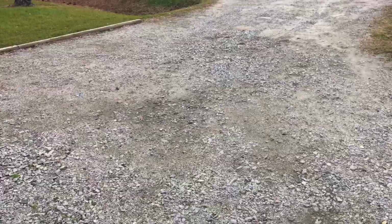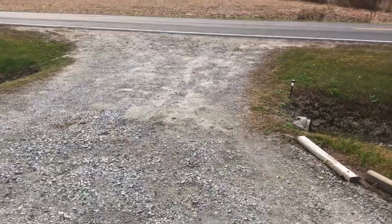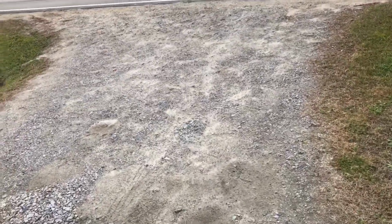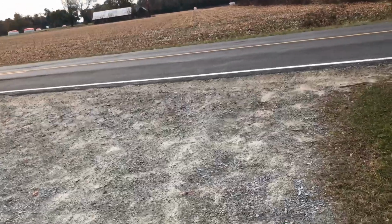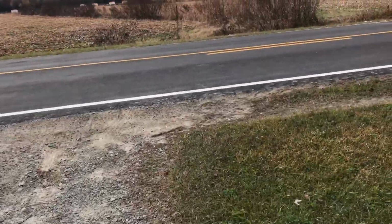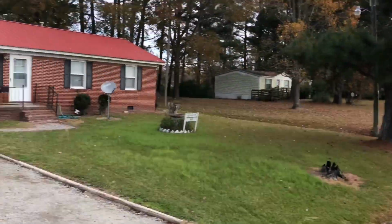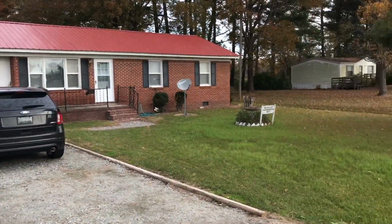And as you can tell, I am not in Kentucky, even though it looks just like Kentucky, but I'm back home in my hometown, Tyner, North Carolina, the street I grew up on. I'm at the house I grew up in, my grandma's house.